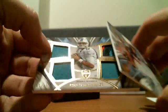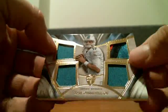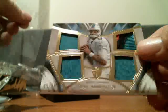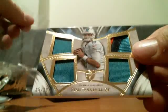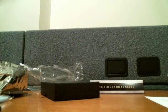/144, Matt Ryan. 99, Deshaun. Mike Evans to 162. And numbered 5 out of 20. 3-color quad patch, Ryan Tannehill. That is your last hit of the break. 5 of 20, Ryan Tannehill. 3 color, 1 color, 1 color, 1 color. Ryan Tannehill. Boom, bang, zoom.